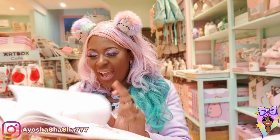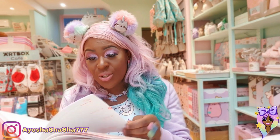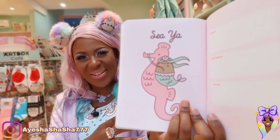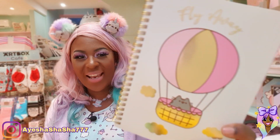They just go all out with these diaries. They're so, so pretty. They make you want to use them, but at the same time, they make you not want to use them because they're too pretty. Look how cute this is. This is adorable. I really like this fly away notebook here.